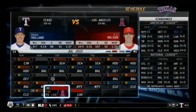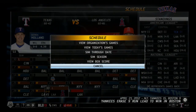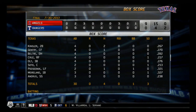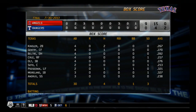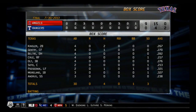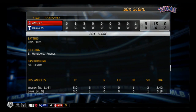1 error. Swisher skies one into center. Back at the wall. This ball is off the wall. 1 run scores. It'll be Nunez, Jeter right behind him. And with that, the Yankees have taken the lead. Down 9-0. They lead it in the 8th, 10-9.